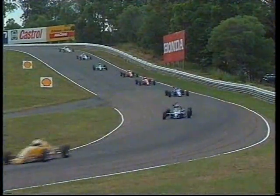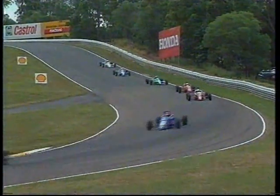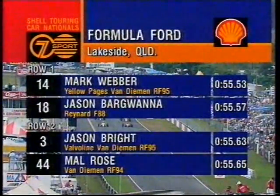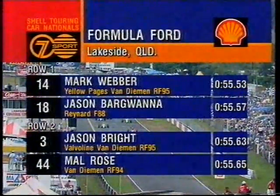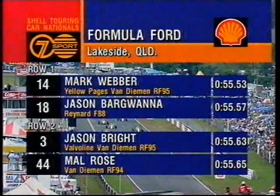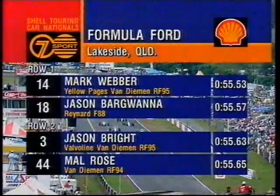And the Formula 4 is out on the track at the moment, warming up for their race. It's round 5 of the Ford Care Australian Formula 4 Championship, and here's how they grid up today. Mark Webber, the fast man of 95 on pole. Jason Bargwanna, a great performance from him alongside in the Reynard. On row 2, Jason Bright, the championship leader in the Valvoline Van Diemen.